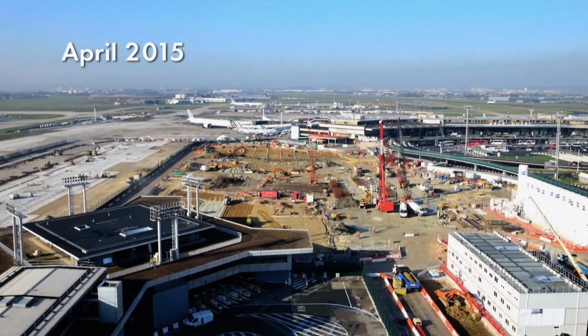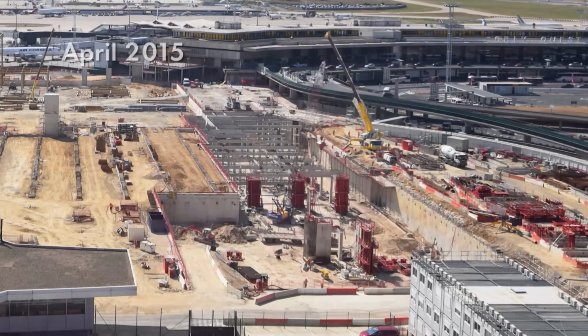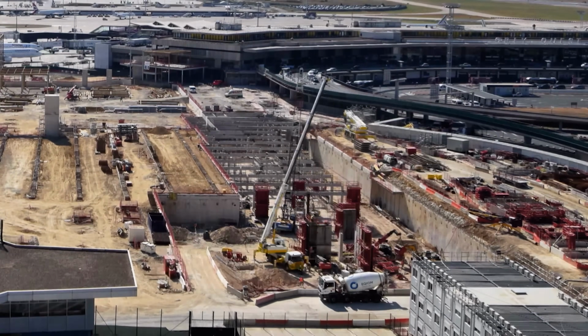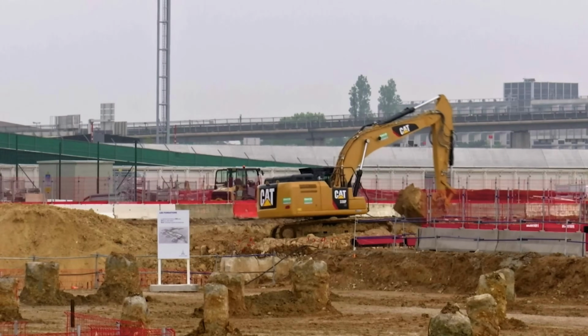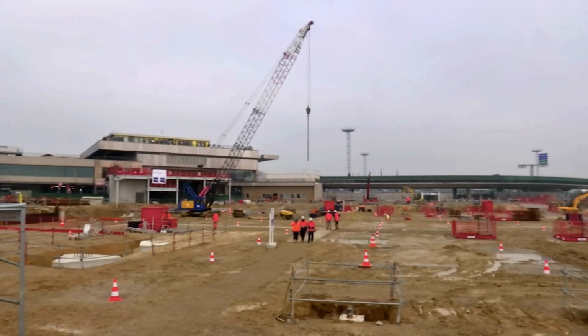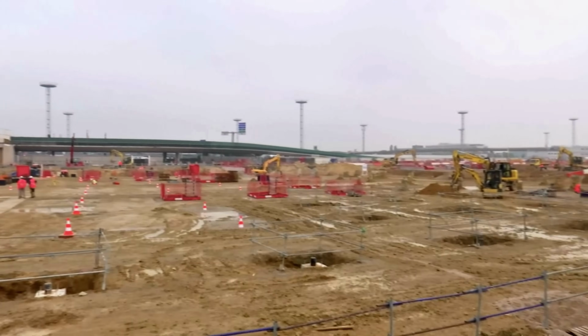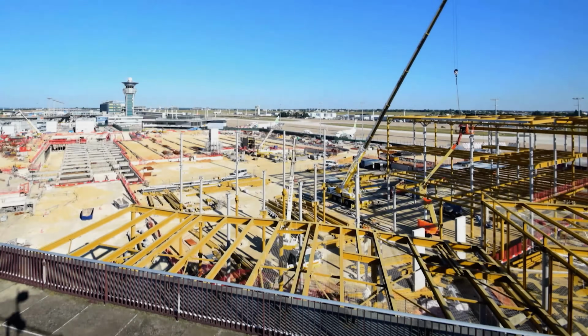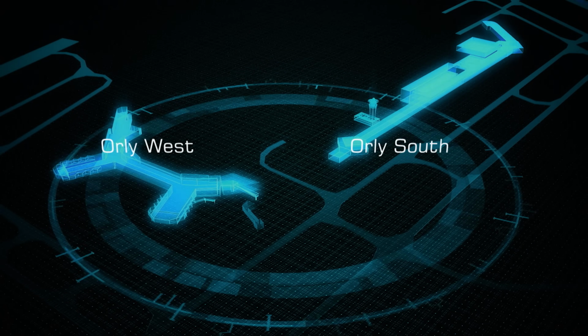In April 2015, the countdown started. The airport set itself 4 years to complete its makeover, and it would begin with the construction of the junction terminal Orly 3. The biggest difficulty was constructing this 80,000 square meter building in such a restricted space. It was hemmed in on all sides by the 2 existing terminals, but also the parking lots and the tarmac.